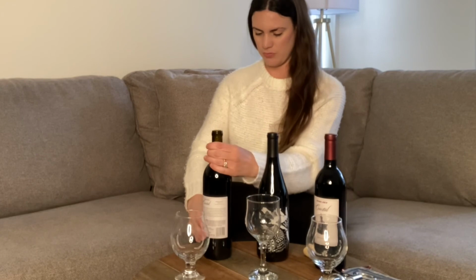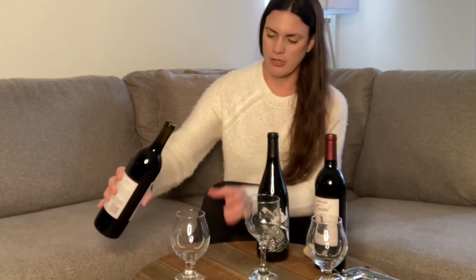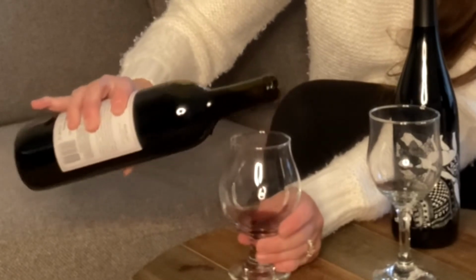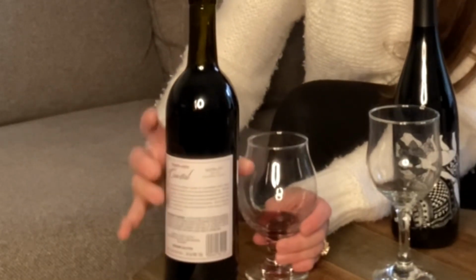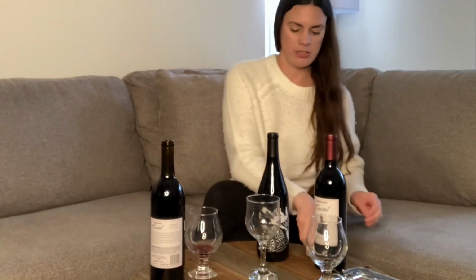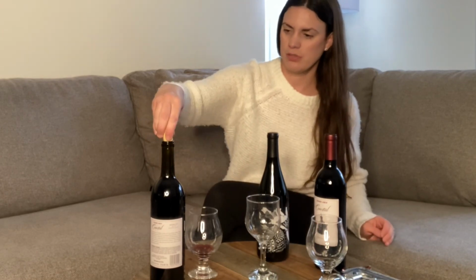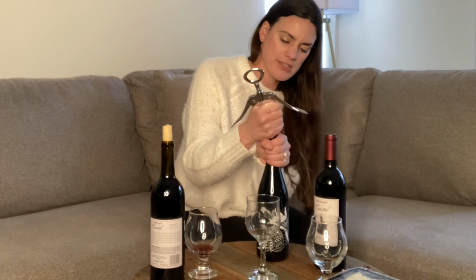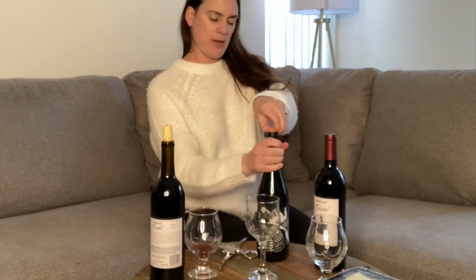All right, so here's the Merlot, which we have had before. Of course, I got it on the table. I'm gonna wipe it up. All right, I might as well just open them all up now so I can taste test them side by side. I think that might be the best.